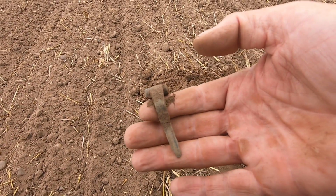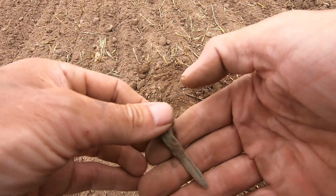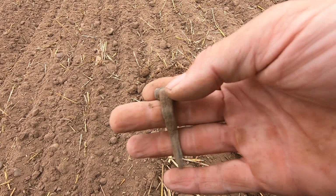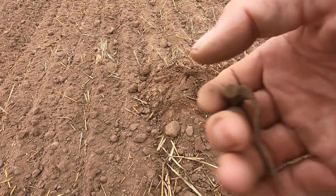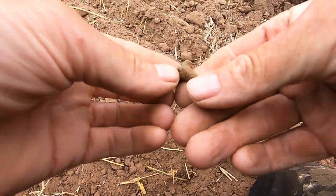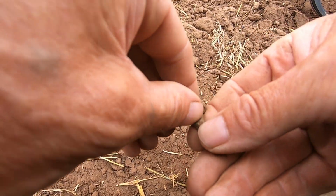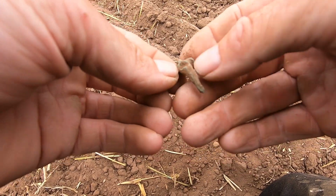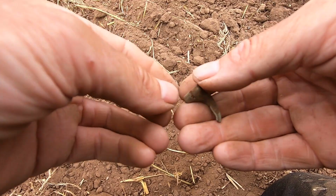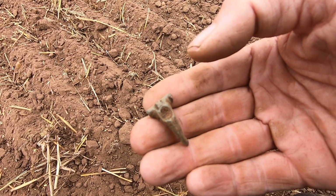Quite a big one, that one. Pin's missing as usual. Always nice to find. On to the next. Next up, another Roman brooch. Same again as the last one, no pin. It's always like that, or nearly always. On to the next.